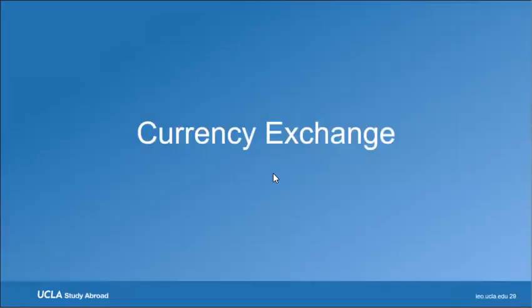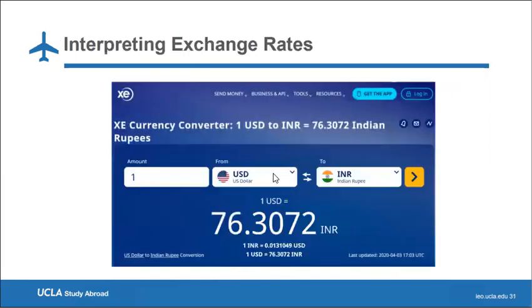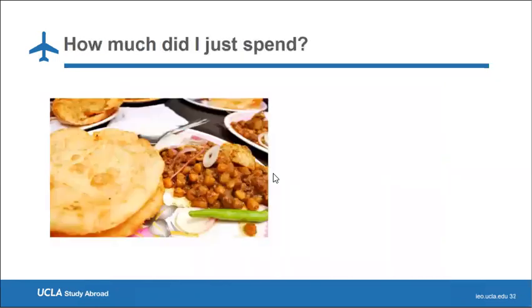So now I'll be speaking a little bit more about currency exchange. Currency exchange is a trading of one currency for another. So when we talk about exchange rates, we're talking about how much of one currency, for example, how much one US dollar would you receive in Mexican pesos. xe.com has a rate calculator that lets you know the current value of one currency over another. So for example, here we have an example of that: one US dollar equals 76 Indian rupees. So what exactly does it mean that one US dollar equals 76 Indian rupees?